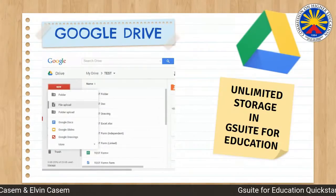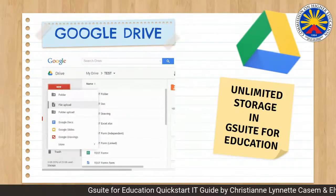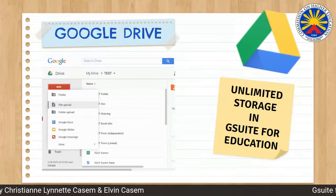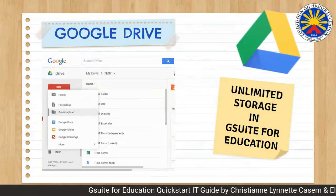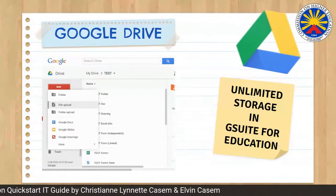Lumapit sa akin yung isang estudyante ko, nagte-thank you siya sa akin. Ma'am, thank you. Tinuro mo yung Google Drive. Na-corrupt kasi yung flash drive ko. Andun yung mga programming code ko. Buti na lang sinave ko siya sa Google Drive, yung tinuro mo, ma'am, na recover ko. O, diba? Nakakatulong siya.